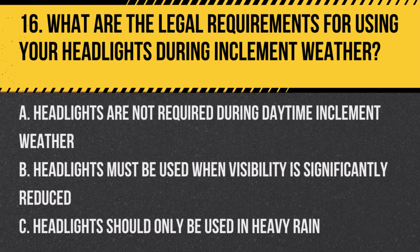Question 16. What are the legal requirements for using your headlights during inclement weather? A. Headlights are not required during daytime inclement weather. B. Headlights must be used when visibility is significantly reduced. C. Headlights should only be used in heavy rain. Answer. B. Headlights must be used when visibility is significantly reduced. Legal requirements dictate using headlights during inclement weather to ensure your vehicle is visible to others.